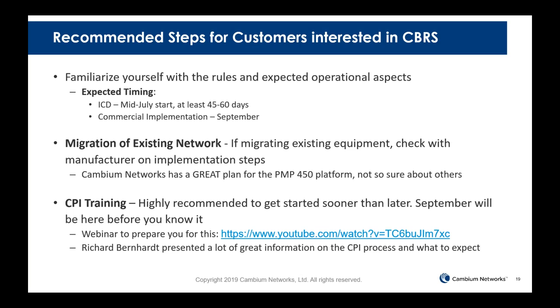Again, as far as timing goes, the expectation right now is that in mid-July, this ICD will start, and it'll last probably 45 to 60 days. There will be a period of time where the FCC is reviewing everything and figuring out when things will go into effect. And then the expectation right now is the commercial implementation, or turning it loose, so to speak, will happen in September. That's kind of what we're hearing from everyone at this point in time.